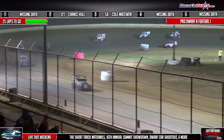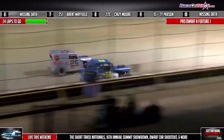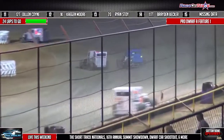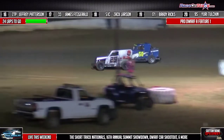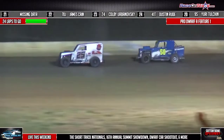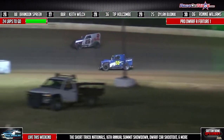Some single file, some double file, but up at the front it continues to be Dustin Rude. Side-by-side battle as you watch right here, the battle for the third position. It's Dylan Budnick going down to the bottom, Cole McEwen going up to the top side. You got a Texan and a Colorado native. Onto the back straightaway we go. It's going to be Budnick free and clear up into the third spot.